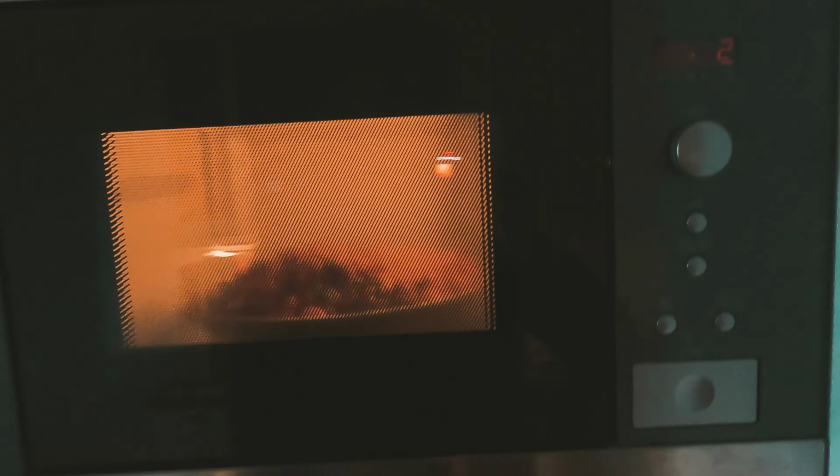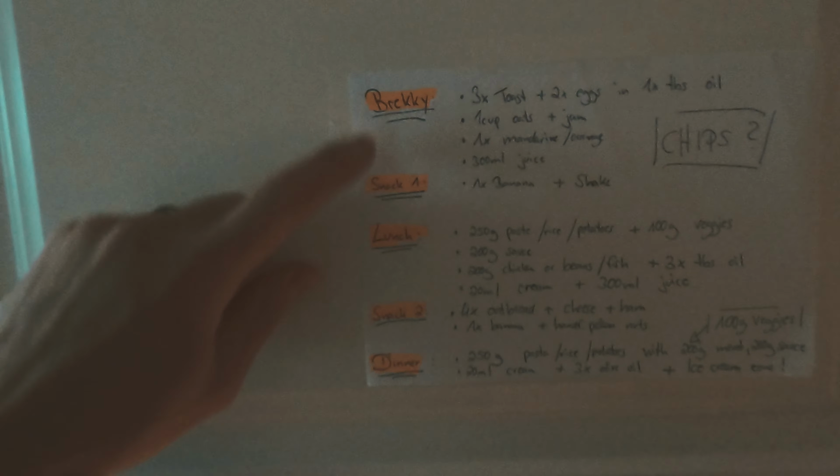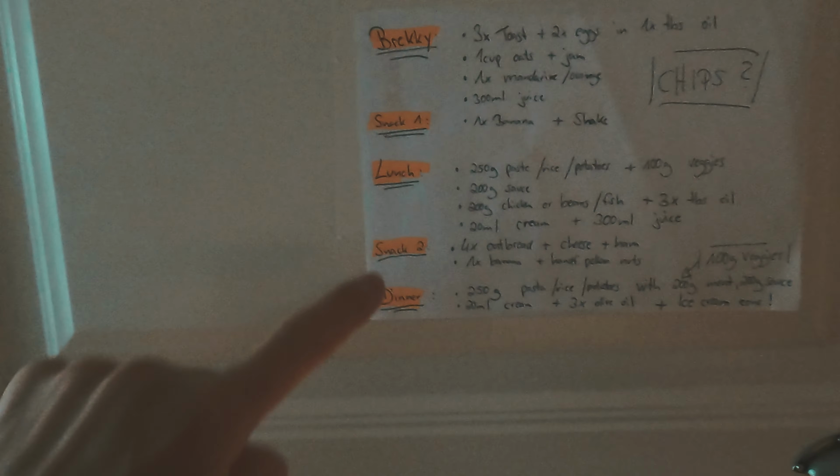As you can see, here is my meal plan, so for sure don't forget. It's breakfast, snack 1, lunch, snack 2, dinner, all the details. And this one here is highlighted: chips. I do that on purpose. Also the chocolate cake, that's an old one. I got a new chocolate cake here just for calories, and yeah, just throw in the chips, so don't forget. On the big days, it made, to be honest, a huge difference.